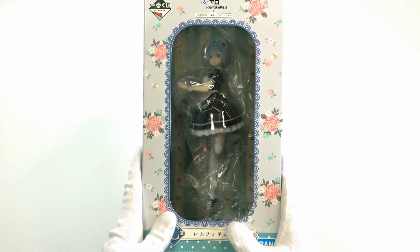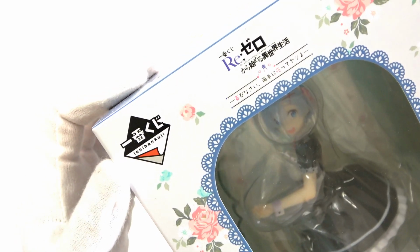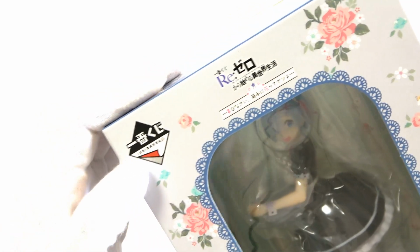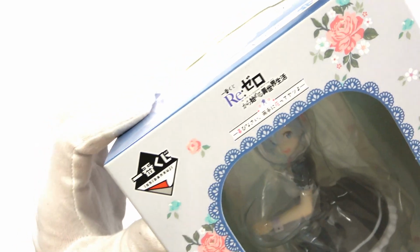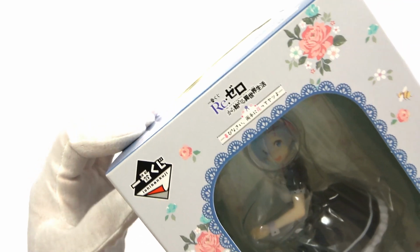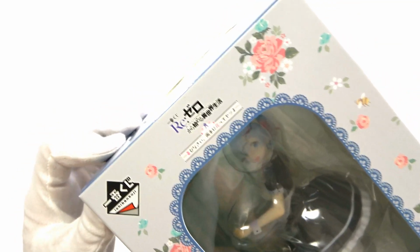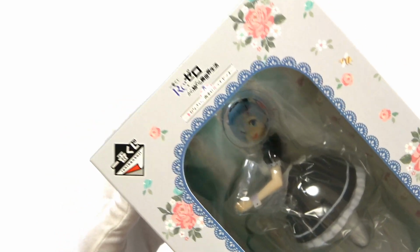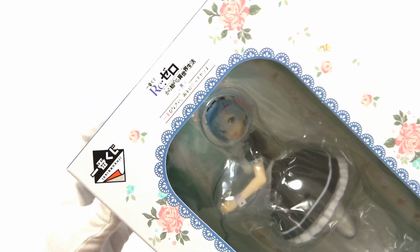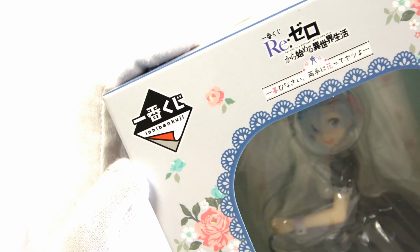So let's take a look at the box. As you can see, we have our Ichiban Kuji logo up here in the top left corner. For those of you that don't know, Ichiban Kuji stands for #1 lottery. It's a ticket system where you pay, I think, like 700 yen to 1,000 yen for a ticket. And there's prizes all the way from A to, say, G. If you're lucky, if you get, say, the A prize or the B prize, you get the item. These can range from posters to files to little plastic standees and so on, but also figures like this. So do go check them out, Ichiban Kuji. You can actually read it there in English too, so you'll be amazed at what you can find.